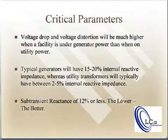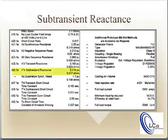So just remember, the voltage drop and the voltage distortion will be much higher in a facility when you're under generator power than under utility power. The typical generator will have anywhere from 15 to 20% or even higher internal reactance, internal impedance, or what we call subtransient reactance. When you're under utility power, you're typically around 5%. So you can see that when you have higher current distortion within your system, as that crosses the impedance of your generator, you're going to have much worse voltage distortion within your system.